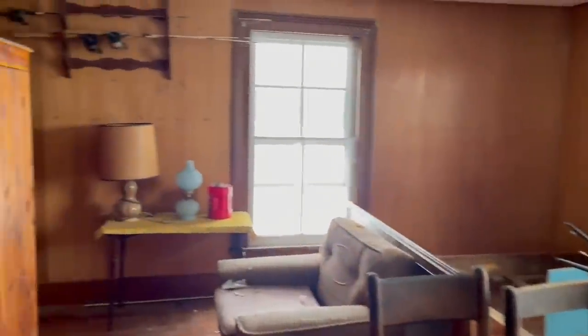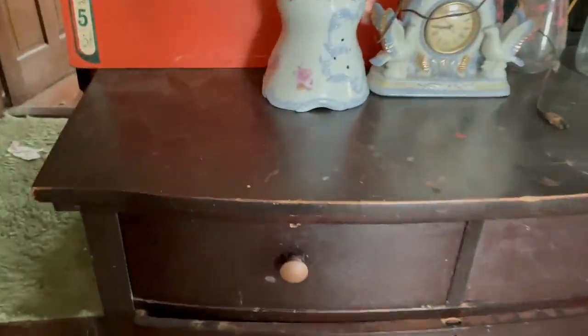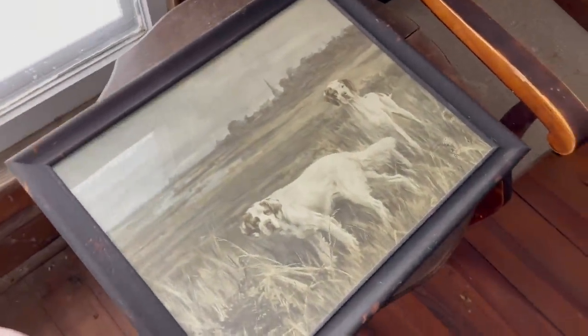Ooh, I like that. Comes with the mirror, I'm guessing. That's nice. I like the patina on it. I like the piano stool. Oh, look. Another hunting dog print. I like that guy.